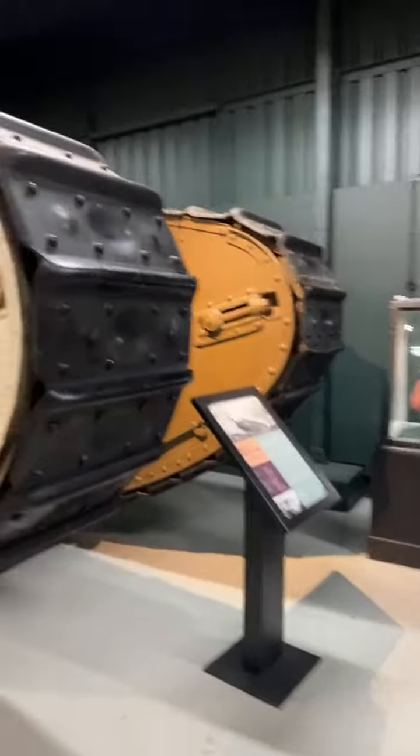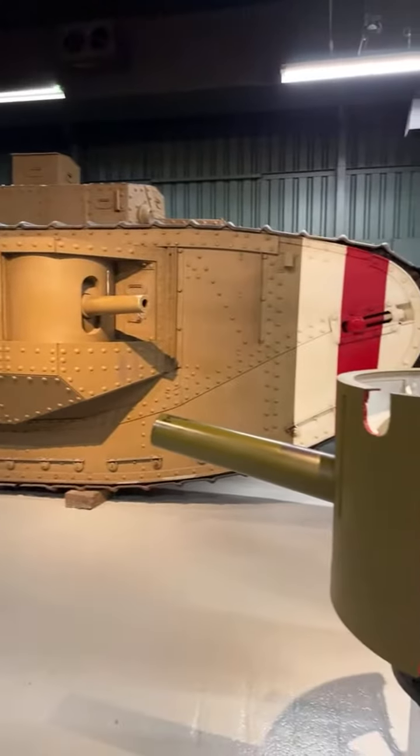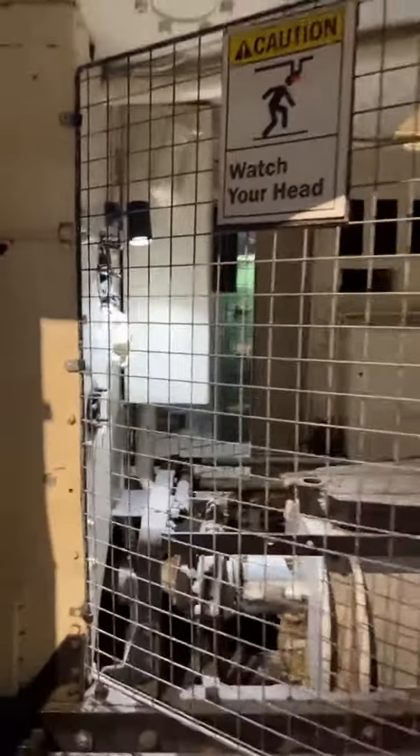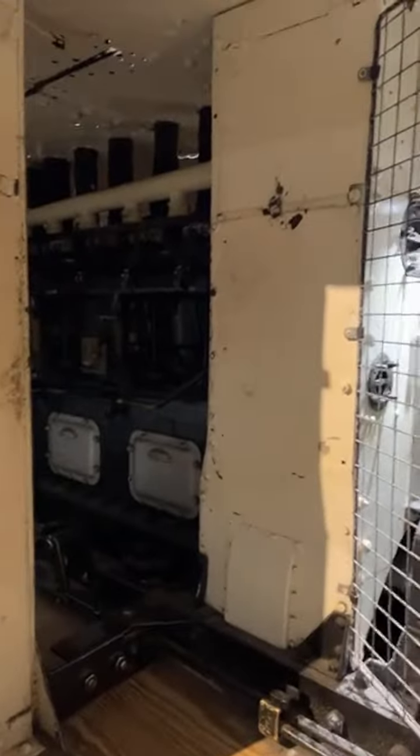This is the Mark 8, and you can see the kind of evolution of what was happening here, because this is an incredibly long vehicle, and the shape has changed as well. Now, one thing I will do for you, I will go through here. You ready for this? This is me squeezing through the inside. Oh wait, hang on. Someone else is coming. Yep. Are we coming out? Right, here we go.